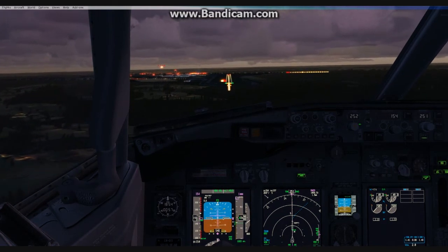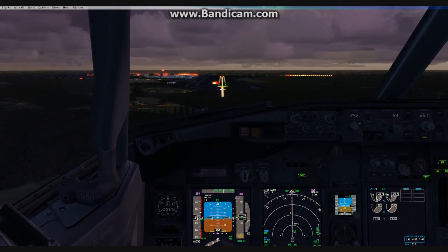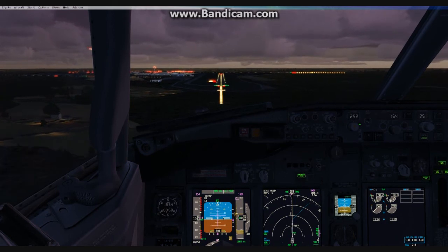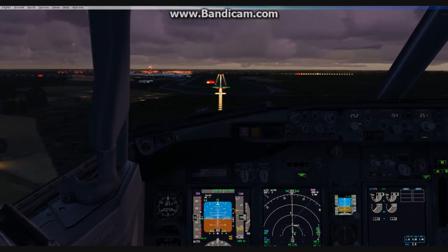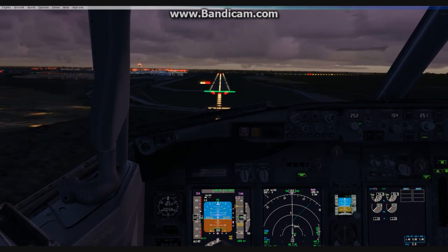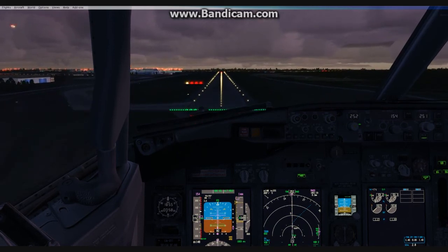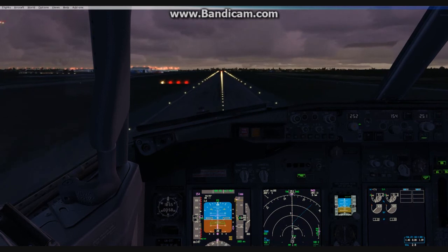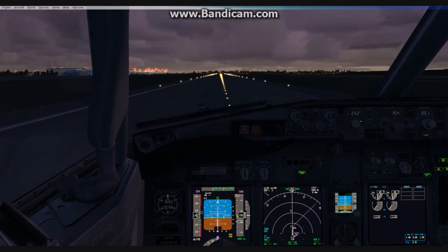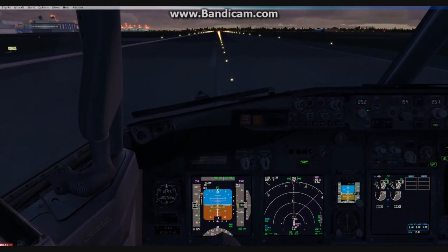Approaching decision height. Approaching minimums. Check. Minimums. Minimums. Check. 300. 200. 100. 50. 40. 30. 20, 10. Speed brakes up.